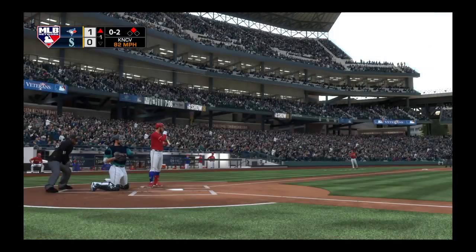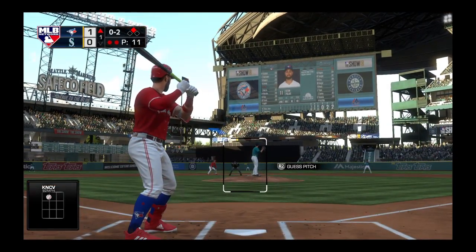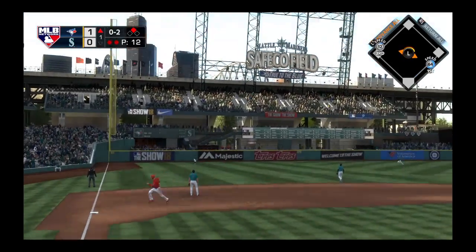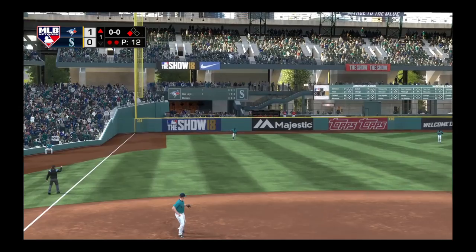Strike two. That's back-to-back pitches taken for strikes. Puts himself in a bad spot. 0-2. Let's see if he can battle back in this AB. Skied in the air to straightaway left. Span is under it. He makes the play, and that'll end the inning.